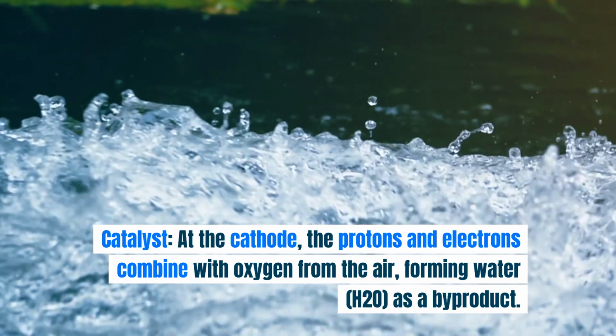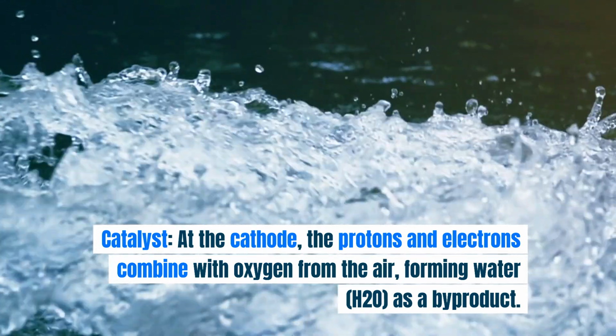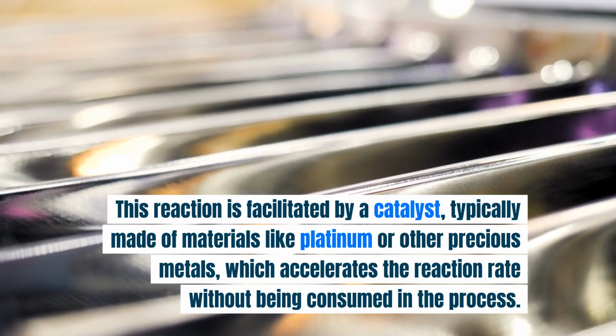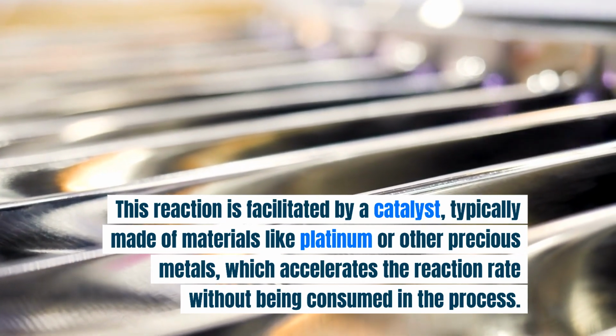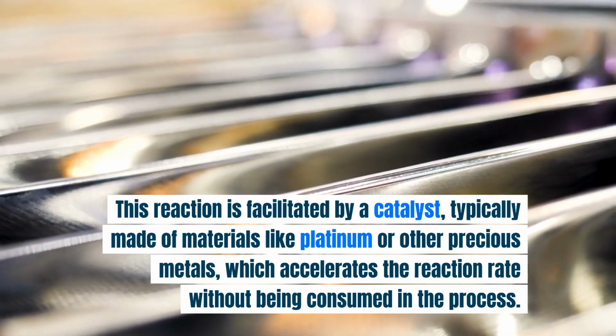Catalyst. At the cathode, the protons and electrons combine with oxygen from the air, forming water, H2O, as a byproduct. This reaction is facilitated by a catalyst, typically made of materials like platinum or other precious metals, which accelerates the reaction rate without being consumed in the process.